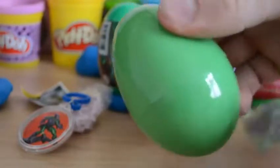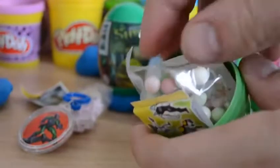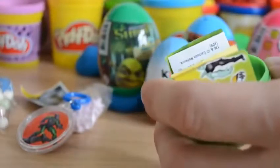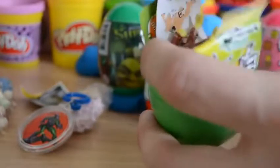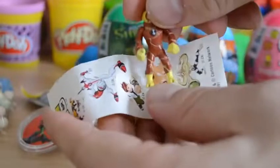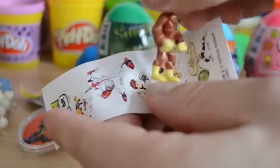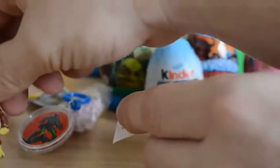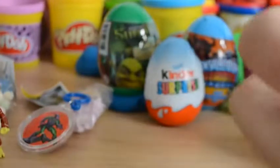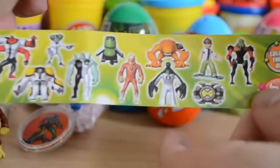So let's take a look at this one and see what we get. This is a really cool egg actually, because you get some really nice figures inside. Some really cool ones. So let's see what we get. We get the sweets. We also get some stickers. And our little figure. So there's the stickers and the figure. Let me know this guy's name in the comments below as well. Really cool though. I needed him as well for the collection, so I haven't had him before. And there's the list for the Ben 10 characters.